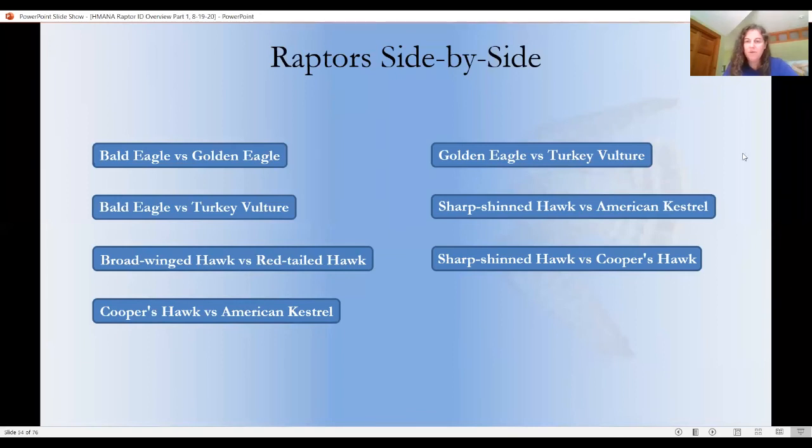Okay, well, we have lots of suggestions. You have to pick, Julie. Yeah, you pick it. We have Sharpie Kestrel, Broadwing versus Redtail, Bald versus Turkey, Broadwing versus Redtail. Got a few for Broadwing versus Redtail, so maybe you want to start with that one. Sure, let's start there. Okay.